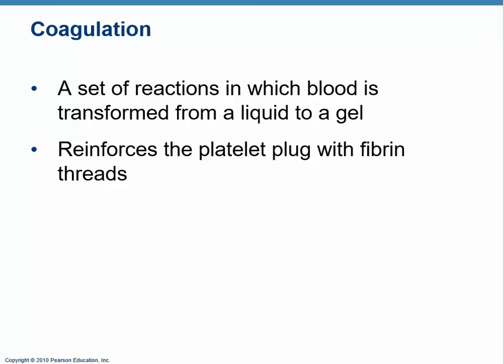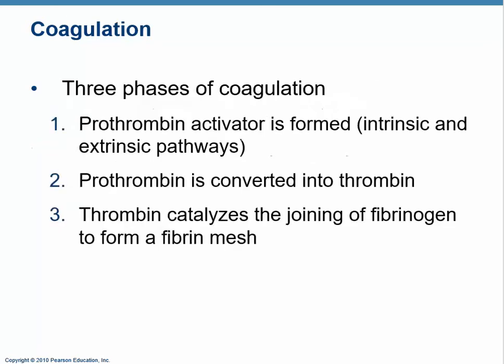So what happens is that the platelet plug basically gets reinforced by a protein called fibrin, and then that traps other formed elements, white blood cells, red blood cells, etc., and it ends up just coagulating. Now, there's a couple of phases, and again, this is a nice list of three phases of coagulation. The first step is the formation of something called prothrombin activator.